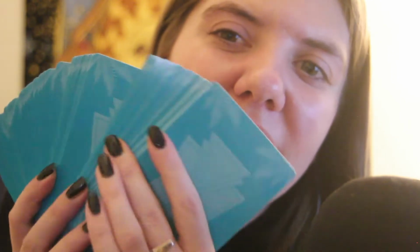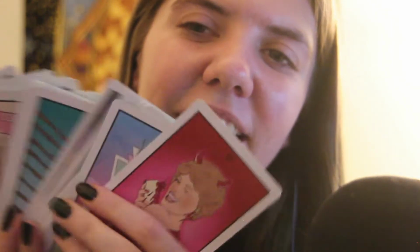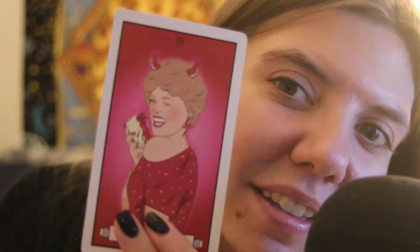There's just a certain kind of energy, you know what I mean? And they're very fun, bright colors. Just like a blast, right? I love them. They kind of feel like a novelty item. I'm afraid to use them too much because I don't want them to get bent or broken or anything, but Blanche is the devil card.